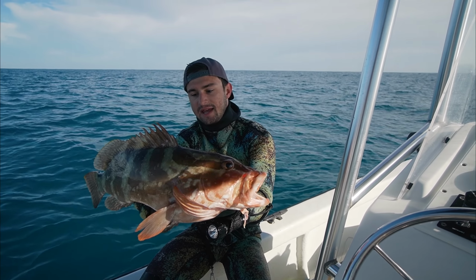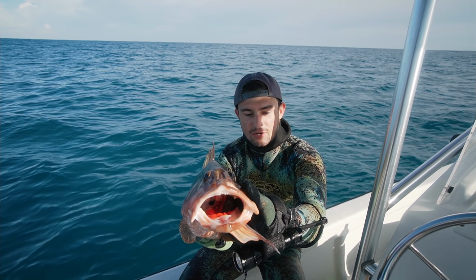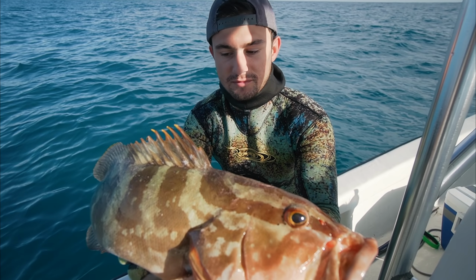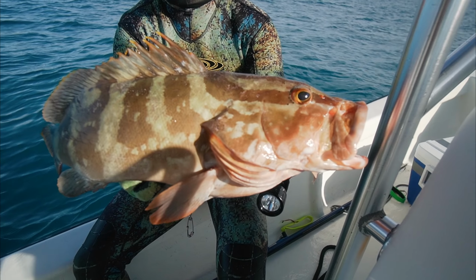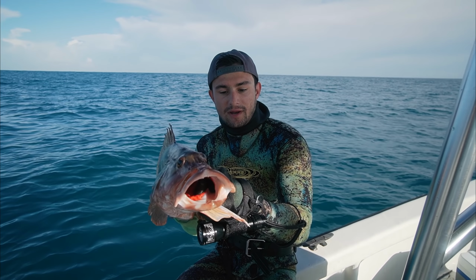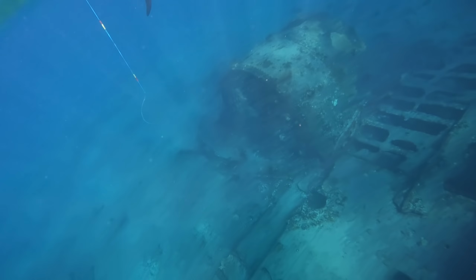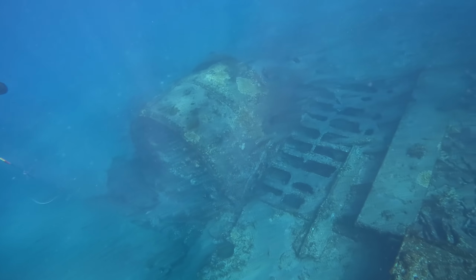All right, first fish of the day, got another Nassau grouper in some pretty dirty water. It's going down there to scope out the bottom. We're looking for some Swiss cheese structure, and this thing was right in my face. Now we just gotta upgrade, get a bigger one. Good start though.